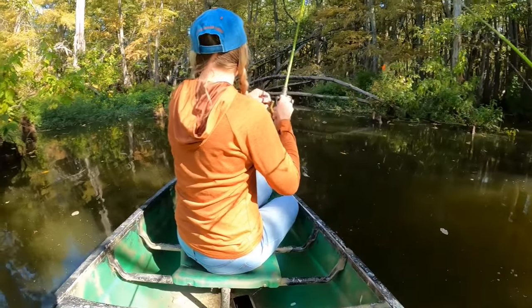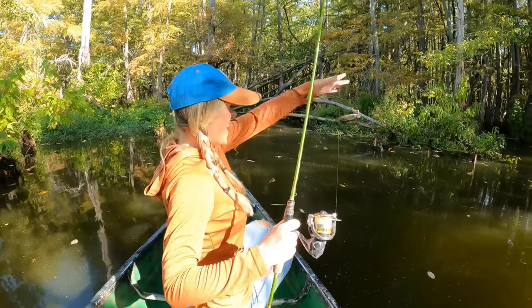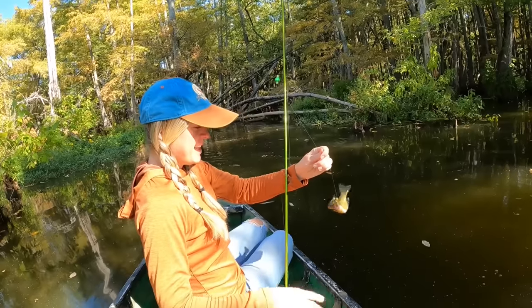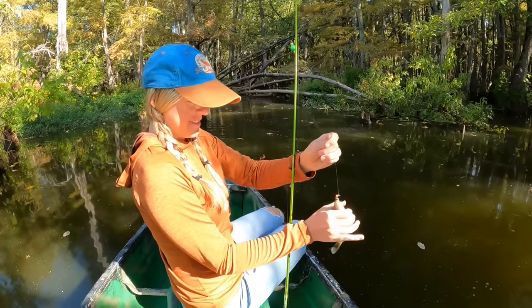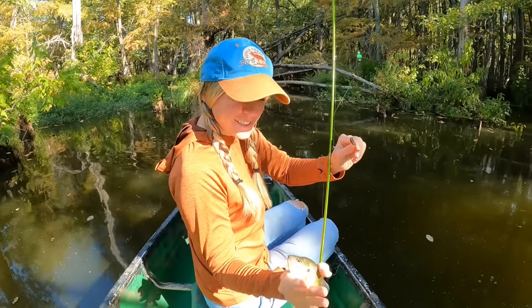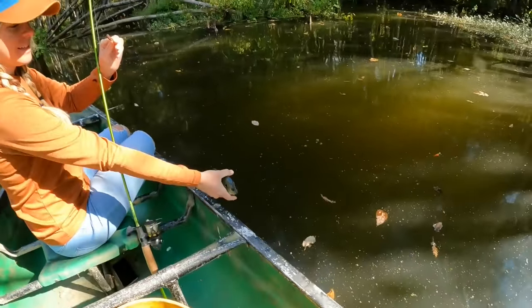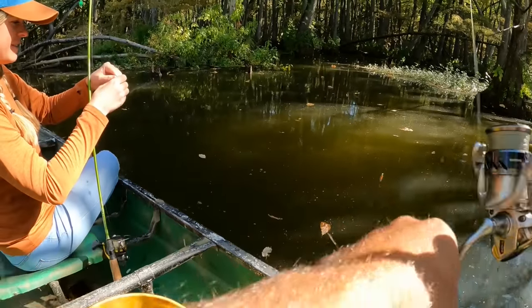Oh, get him, Jay. You got him? First cast. Are you kidding me? 8 seconds into this shindig. Heck yeah, that's a good sign. It's not a monster, but it is a good sign indeed. Sweet. A nice little swamp bluegill. Not a bad size. You could definitely eat that in a pinch, but we're going to catch some bigger ones. I think we're going to catch some bigger ones too, especially if they're biting like that. That is a good sign.